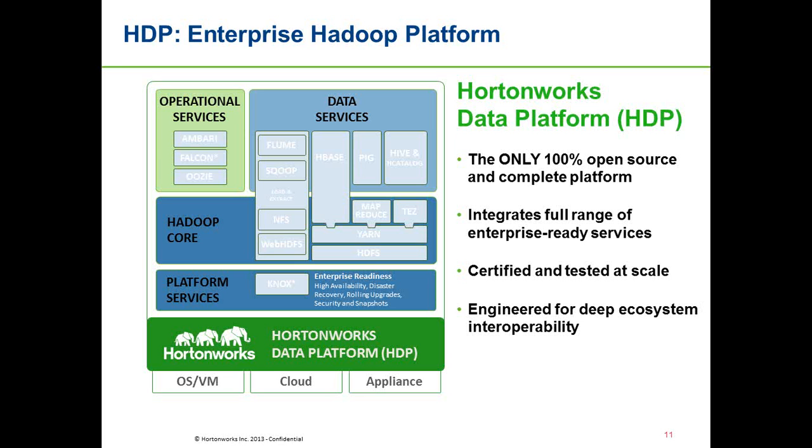And this slide again talks about the fact that we're the only 100% open source distributor of enterprise Hadoop. It's been certified and tested at scale through our partnership with Yahoo. We've been able to test this at over 40,000 nodes. And again, we're able to give you a deep ecosystem interoperability. Okay?